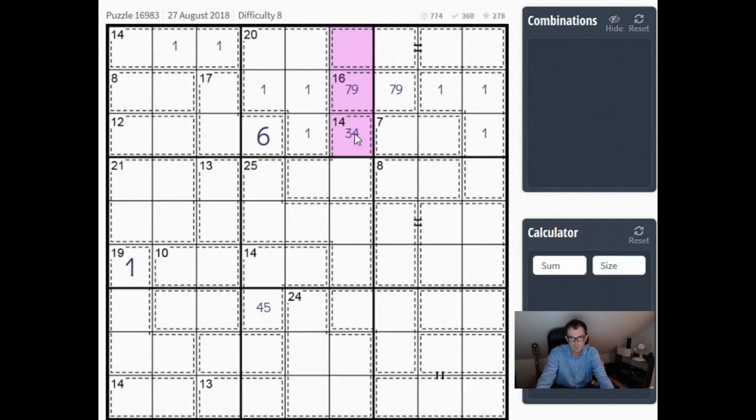So 4. Yeah, I can't see why 4 isn't possible. Let's just do the math. So 3 here would mean this would have to be 7 and 9. 4 here combining with means this has to add up to 15. So that's going to be, oh, it can't be a 6 now. That's going to have to be an 8.